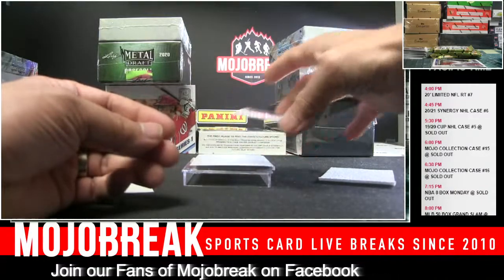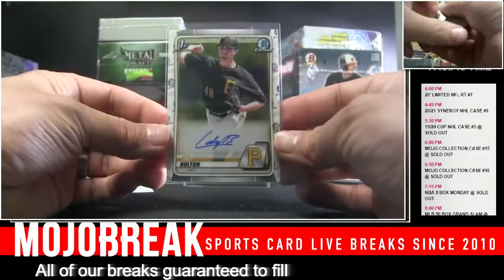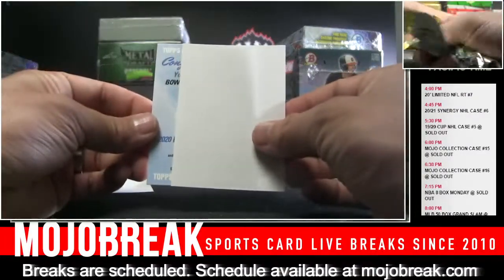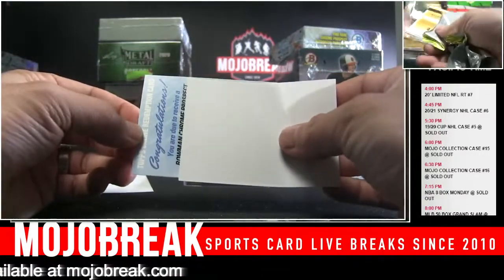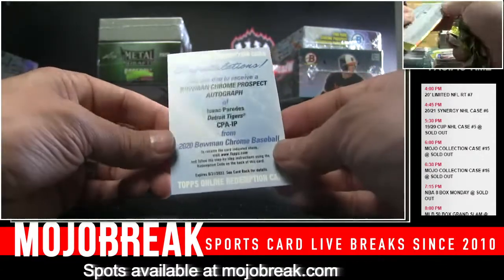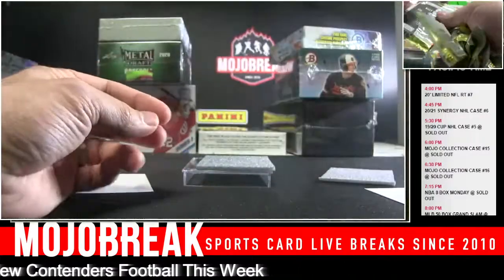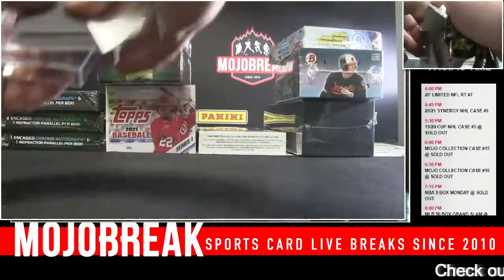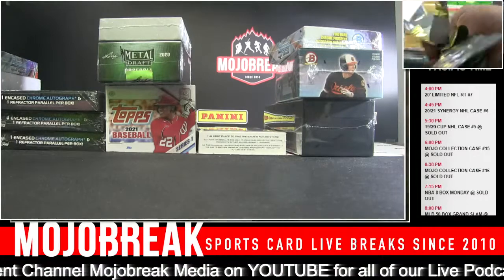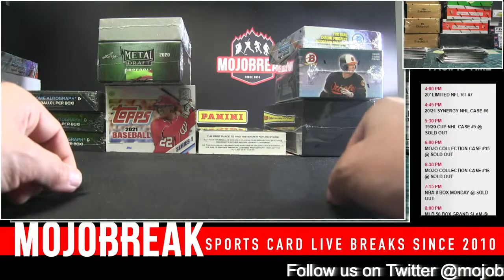Teams on the board. First Bowman base auto, Cody Bolton. Going out to the Pirates. And redemption. Bowman Chrome Prospect autograph of Isaac Paredes. Going out to the Tigers. Love they put the team on there. It's amazing. All right, that was Tigers, their second hit.